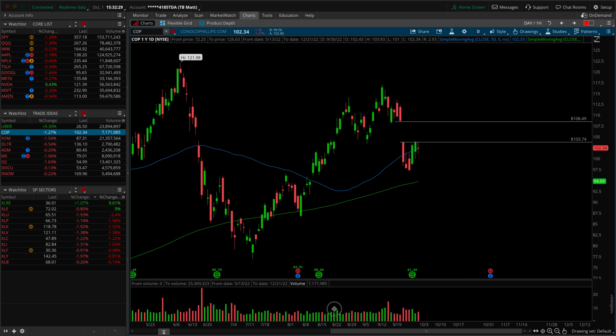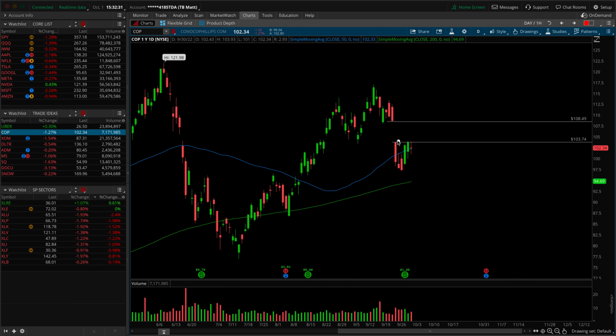COP is the ticker here, and this is exactly what we talked about in the energy sector for the gap fill trade overhead. It does look bullish with a little digestion doji on the Friday session. Not interested if we can't get into the gap overhead.